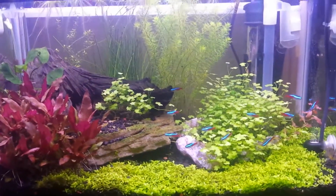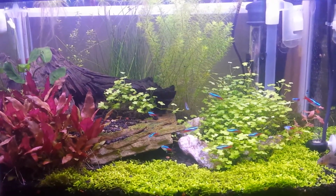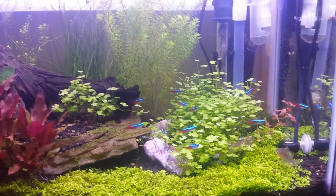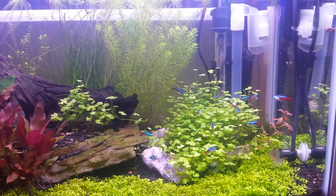That's why I love the neon tetras too. The blue and the red is such an amazing contrast. And then a little Ludwigia over there popping out.